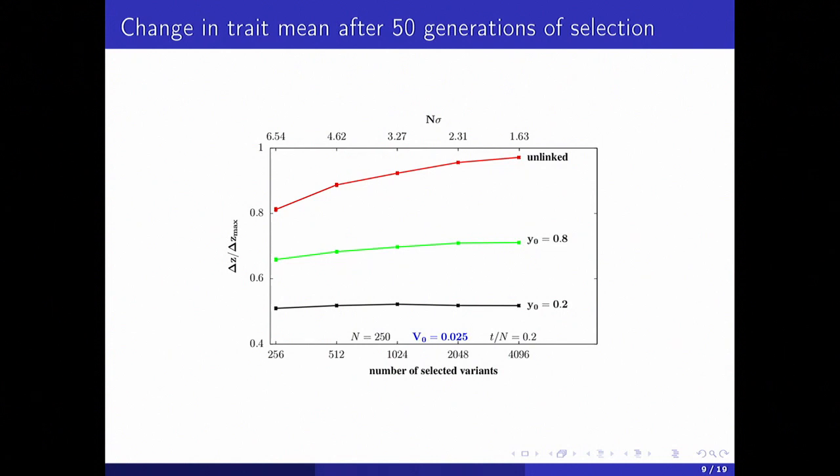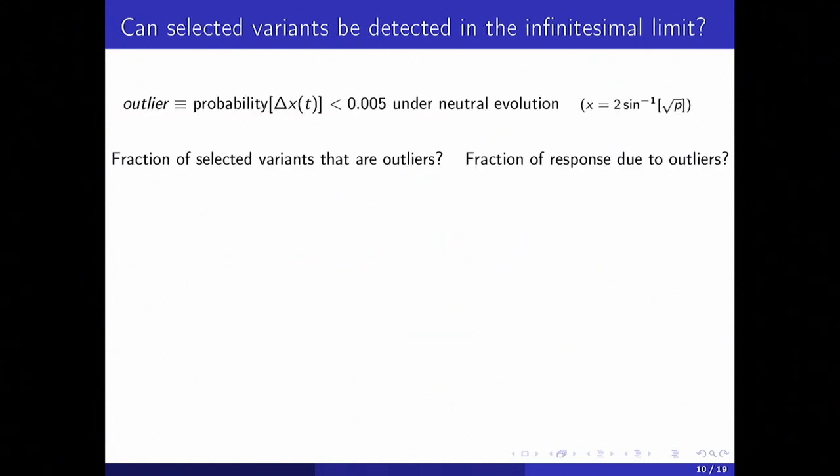So this is about the change in trait mean. So it's basically a kind of phenotypic response. But what about genetic response? So what are the individual variants contributing to this change in trait mean? And could we detect them using some simple-minded test for selection, for example? So this is just a sort of proof of principle. What I'm going to do is look at allele frequency changes at individual selected variants, and I will call any allele frequency change extreme if it is unlikely to have occurred under neutrality.